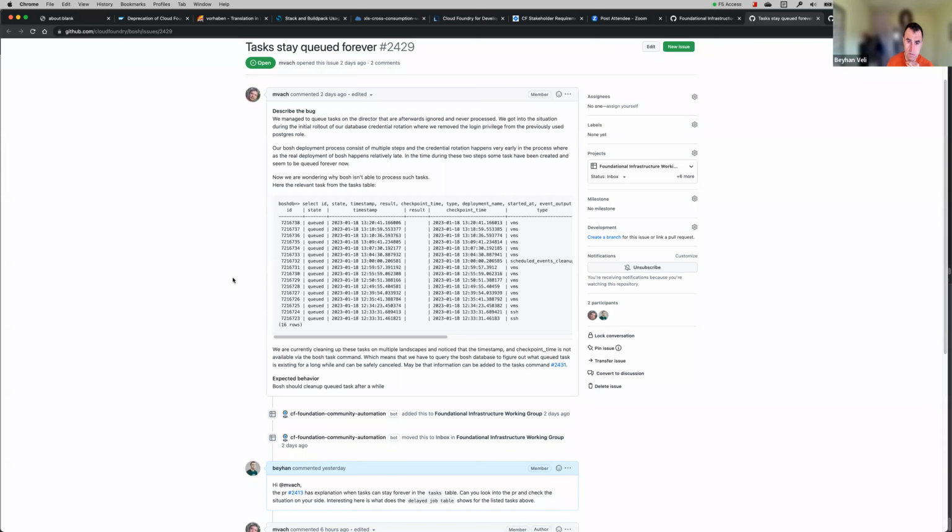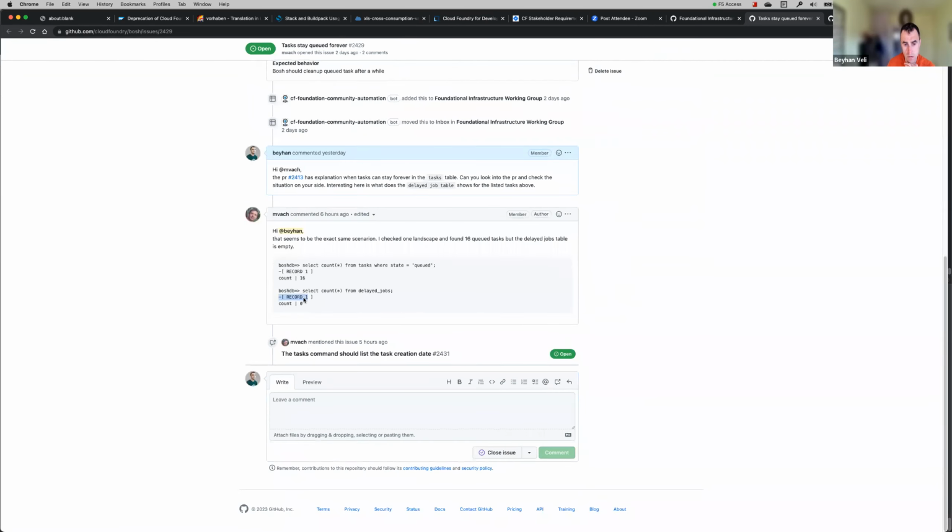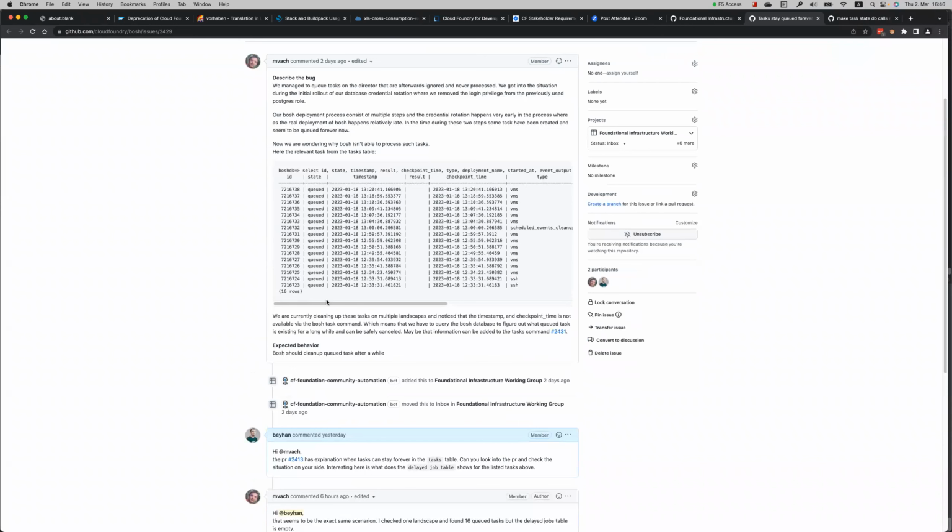We are wondering why Bosh isn't able to process such a task. Maybe you should check whether the task has been executed at all or not. This is not clear to me. Maybe the delayed job doesn't. No, there is no date in this basically. I think at some point, while a process within Bosh or the database or whatever, we just switched something, and in the meantime it added this task, and then it didn't do anything with it, and it just stuck there.